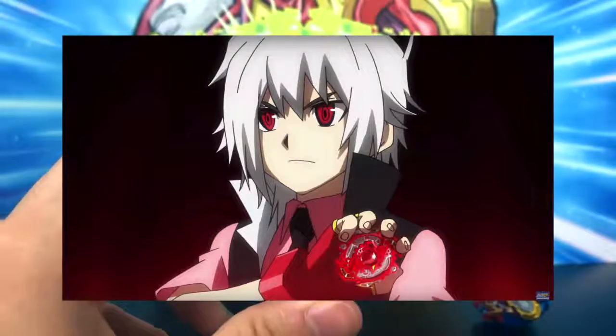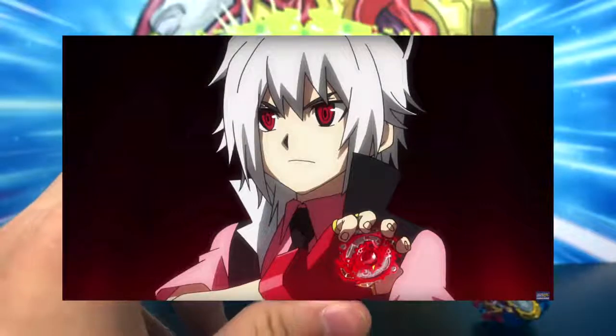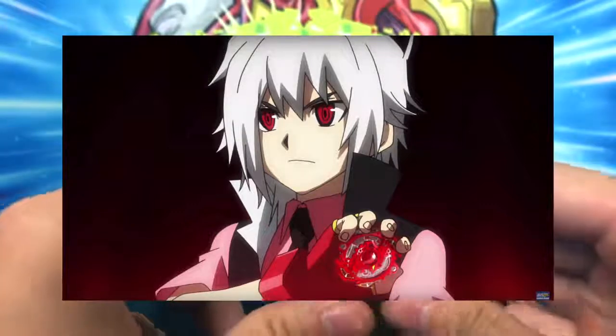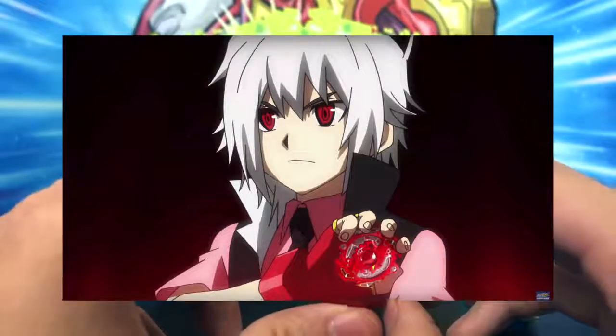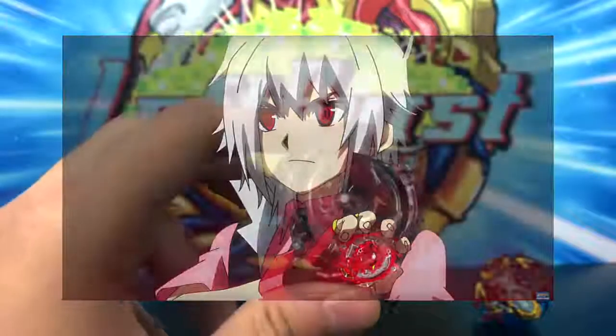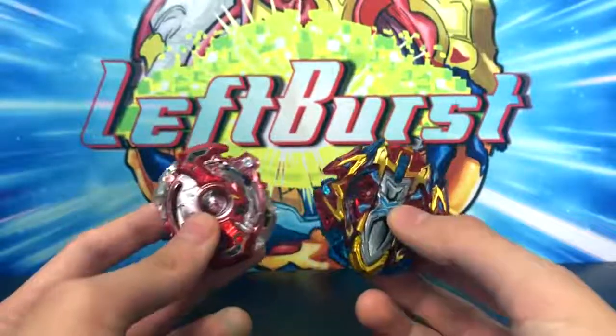And with Storm Spriggan, he had so many special moves. He had Upper Break, he had Counter Break, and he made it look so cool every single time. So yeah, the reason I think Storm Spriggan is high on the list is probably because it's owned by one of the best characters in the anime, Shu Kurenai. So yeah, they both tied at 13 votes. Let's move on to the number 9 slot now.